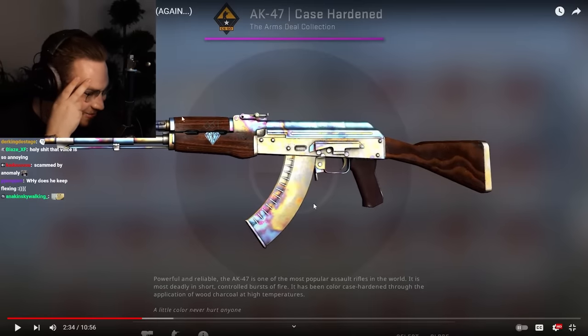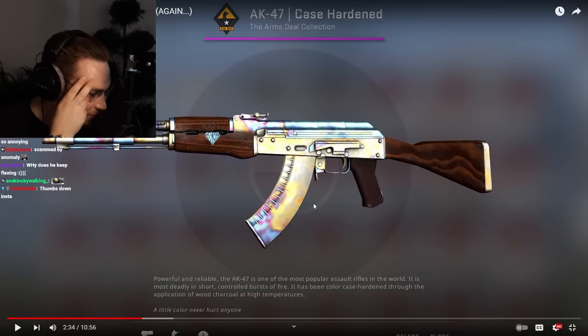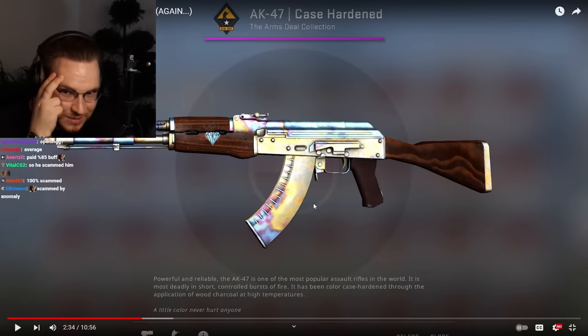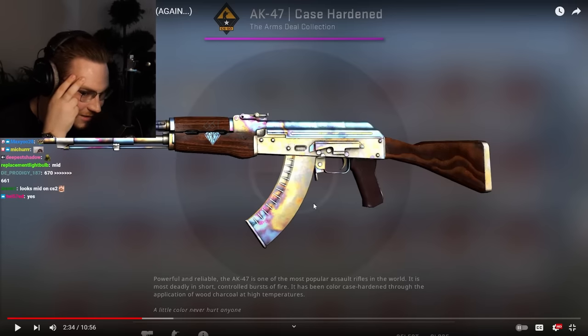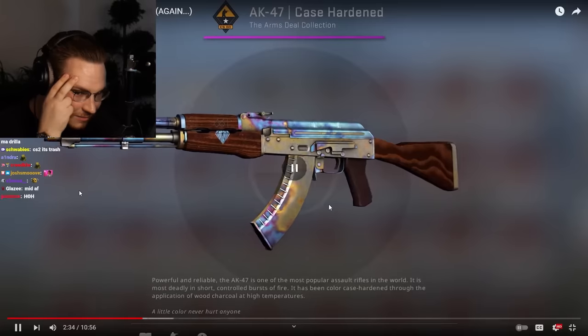Bro, the 661 is so sexy. I don't get why people don't like this, bro. It is so goddamn sexy. The full blue booty that no other top tier AK pattern has. The perfectly placed scar giving it its name. Bruder, it's so nice. But it costs too much?